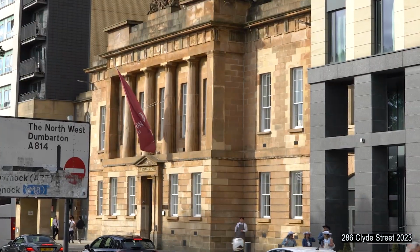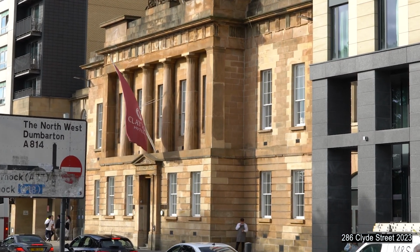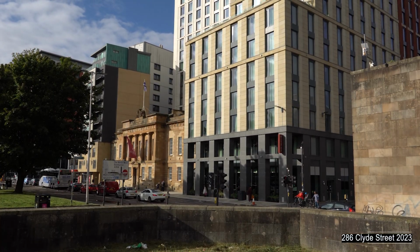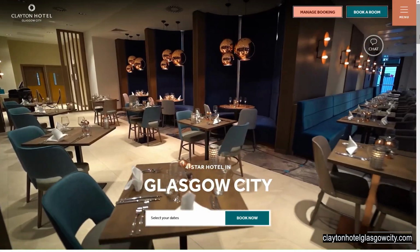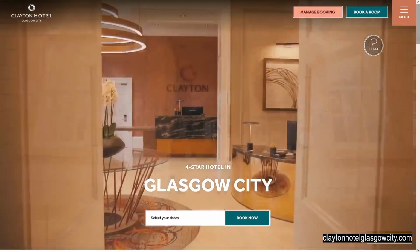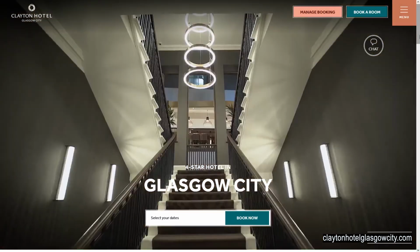The modern structure abuts the old custom house with an absence of integration and flow. They are separate entities. These comments sound negative, but the hotel is not offensive. In fact, it's all right. The hotel's finalisation concludes the 286 Clyde Street chapter, unless Clayton Hotels wish to supply my accommodation for next year's Glasgow shoot, in which case I'll happily cover what it's like to stay there.